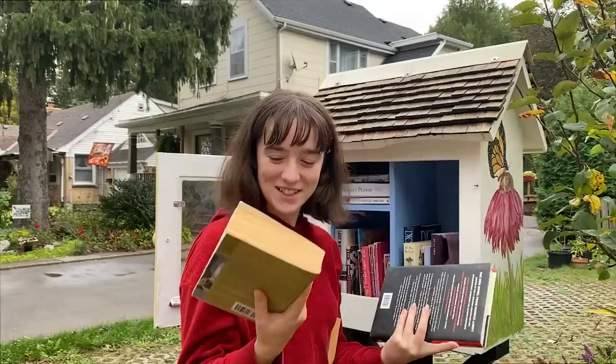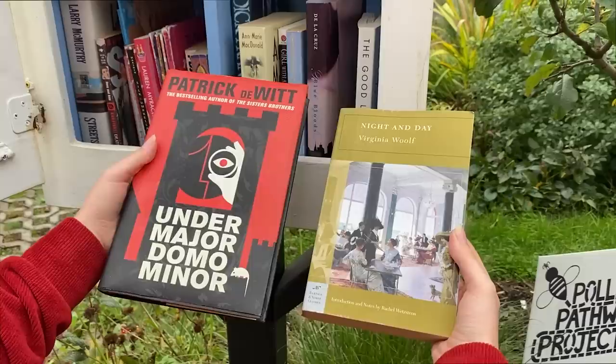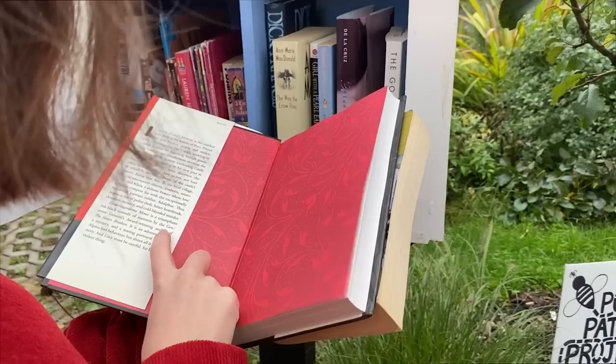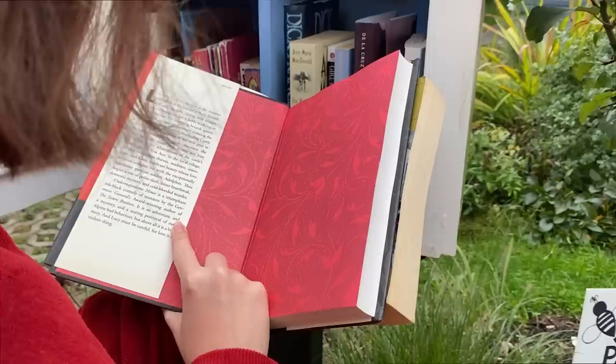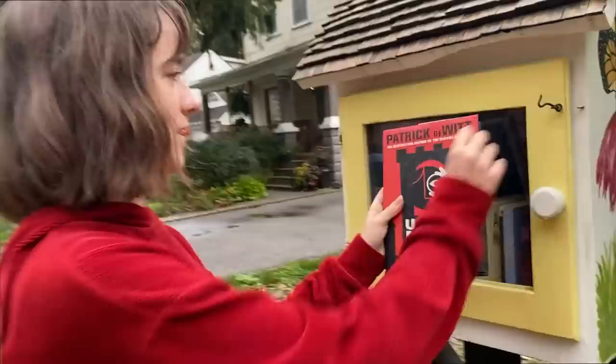What would you pick then? What are the options? Under Major Domo Minor and Night and Day. What are they about? This one seems like it's a satire or like black comedy. Yes, a black comedy of manners. Yeah, I'd take that one then. Major Domo, Foreboding Castle. Okay, honestly, this one's about a castle, so maybe. But I feel bad leaving Virginia Woolf here. Check your legs. Maybe I'm allergic. Oh my gosh, should I get allergic to this grass? Okay. All right, this is the last. Grass. There we go. This one.